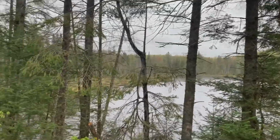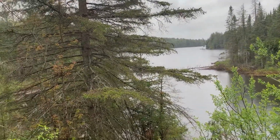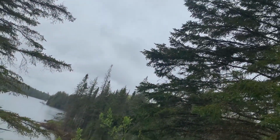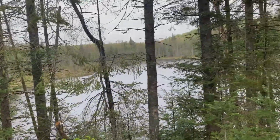So taking another break here. We're finally at Islet Lake. So I think we're about, let's see, how far are we from Islet? I think we're about 4 more K left. I think we're about 8 kilometers into the day. We're doing pretty good. Not a lot of bugs, which is actually quite nice.